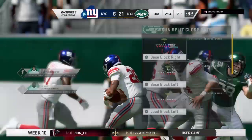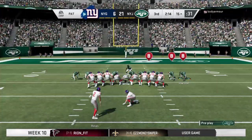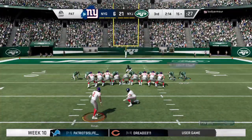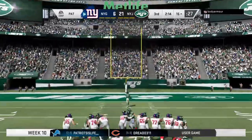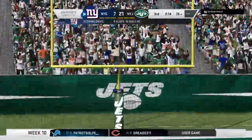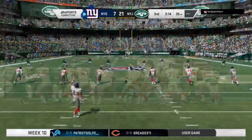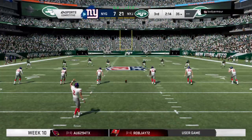And the Giants are able to cut into this lead. Aldrich Rosas on for the extra point. It's up, it's good, and that'll cut the lead to 21-7. Makes the score Jets 21, Giants 7.